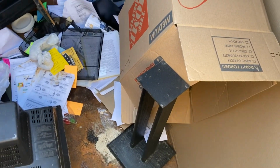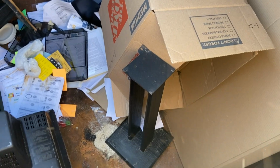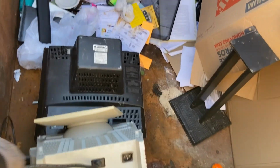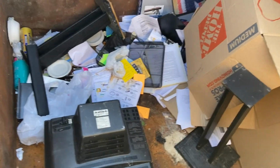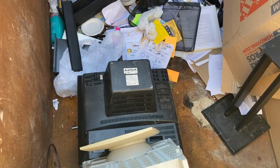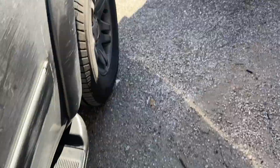I've got some two display stands there I'm very interested in. So this ain't a waste of time, man. I'm going to have to pause it again just to pull this out and check it out, guys. So I'll be back after I fight this thing out of here, hopefully.